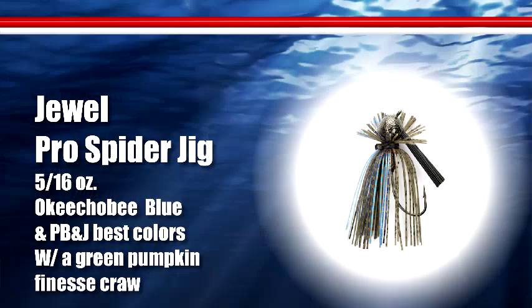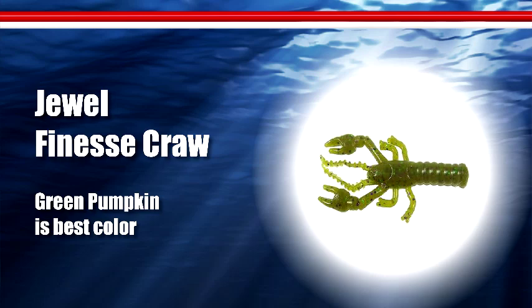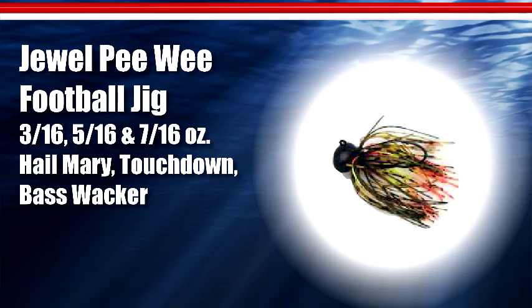Catching them on a jig too. Jewel Pro Spider jig 7/16 has been my best weight. Okeechobee Blue or Green Pumpkin Candy have been my two best colors, matched up with either a Speed Craw or a Jewel Finesse Craw. Have still caught some on the Pee Wee football jig as well, in either Touchdown, Hail Mary, or Bass Whacker, matched up with the Jewel Finesse Craw.